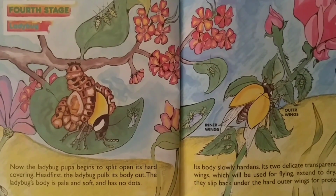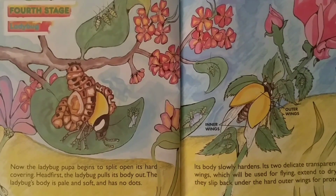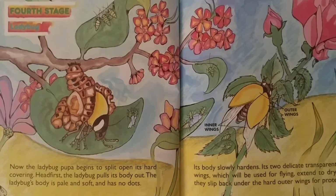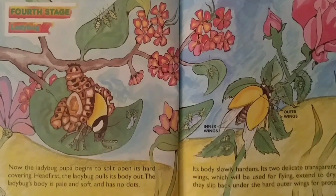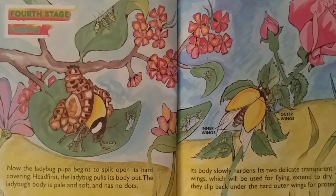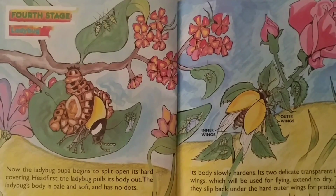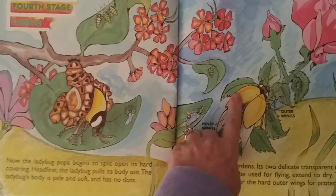Now the ladybug pupa begins to split open its hard covering. Head first, the ladybug pulls its body out. The ladybug's body is pale and soft and has no dots. Its body slowly hardens. Its two delicate, transparent inner wings, which will be used for flying, extend to dry. Then they slip back under the hard outer wings for protection. And those are called, what are they called again?